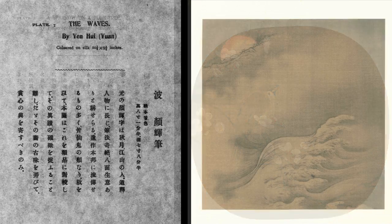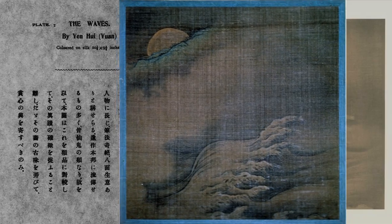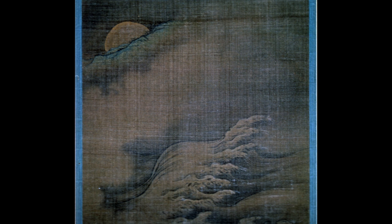The next, please. Leaf 2 represents waves on the water, with the moon appearing over the river or lakeshore in the distance. A striking composition ascribed for no apparent reason to the early Yuan master Yan Hui, who is best known for painting Buddhist and Taoist figures. This one lets us see how much color this artist uses: the yellow moon, his blue-green distant bank, his wave with touches of white at the crest. The next, please.